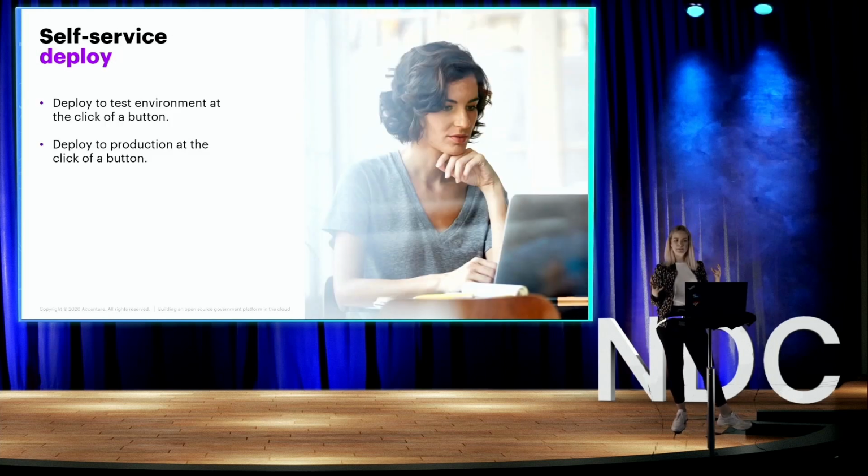All right, let's look at deploy. Apps are deployed from the Altinn Studio solution to a Kubernetes cluster in the Altinn Apps solution. Now, as Rune mentioned, each app owner or government agency has their own Kubernetes cluster to which they deploy their apps. And this is true for both test environments and production. This means that the apps of one agency do not affect the apps of another agency. And this is what allows us to provide self-service deploys all the way to production.